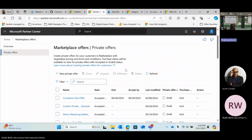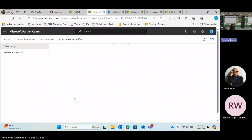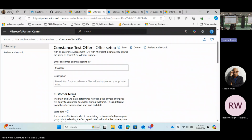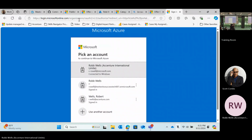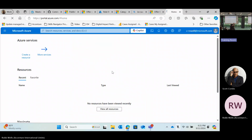So with a private offer, I can go in and I can say, hey, you're going to pay a different price than St. Thomas is going to pay. And for the privilege of that, I need your billing account ID from your subscription, because what's going to happen, and I don't know if you guys have ever noticed this, again, I'm an architect, I never paid it. Have you ever seen this before? I just never noticed it. And I won't have any in here because I'm not a publisher, so it'll be blank when you see it.